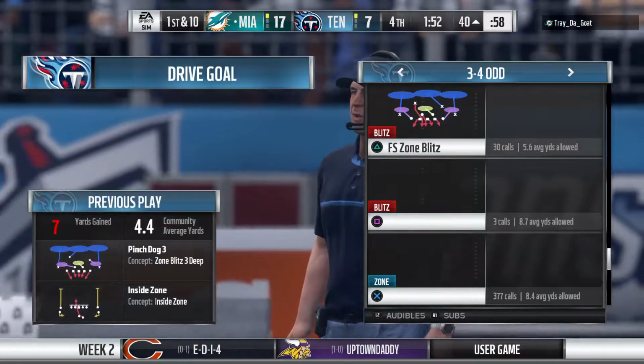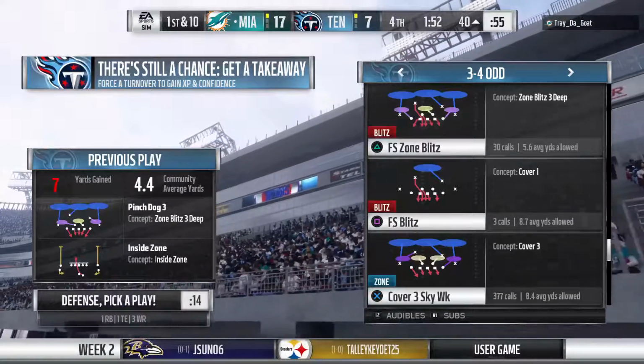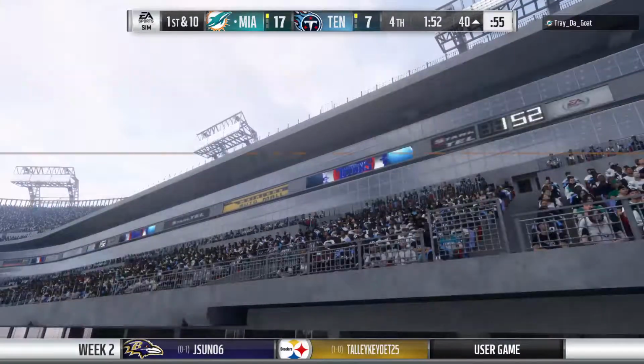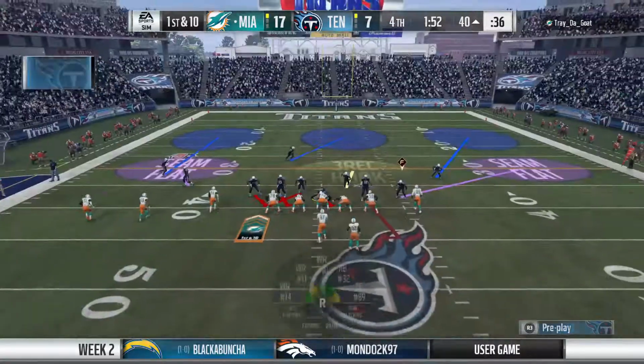And now with 1:52 to go, we get another pause in the action. A timeout here defensively. Fresh set of downs here. Defense showing blitz.